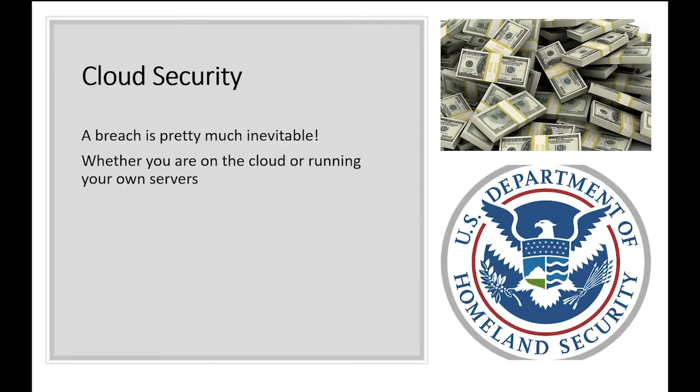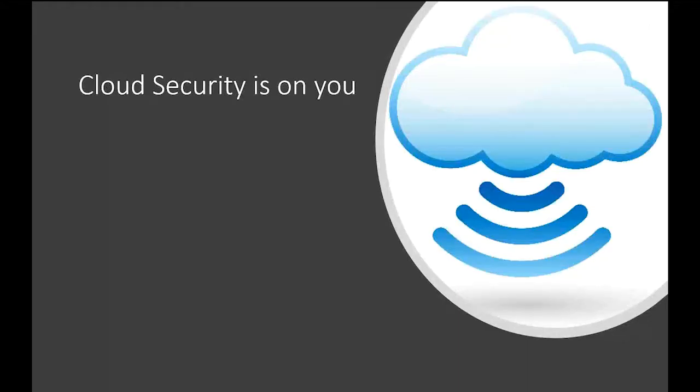This information came from the U.S. Department of Homeland Security. Matter of fact, they put together 20 controls that allow people like us, IT providers, to make sure that you adhere to certain controls that give you full coverage of cloud and internet security. And that's something that you need to be aware of when you go in the cloud. So cloud security is on you.